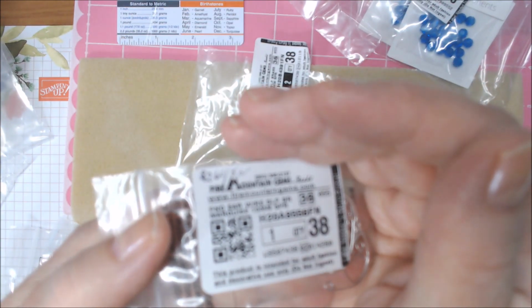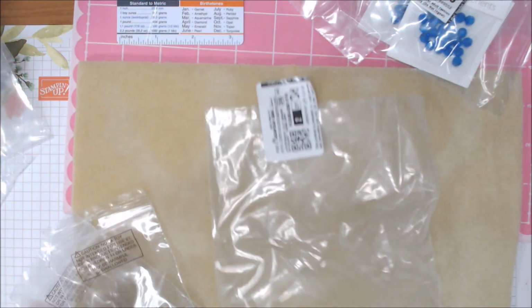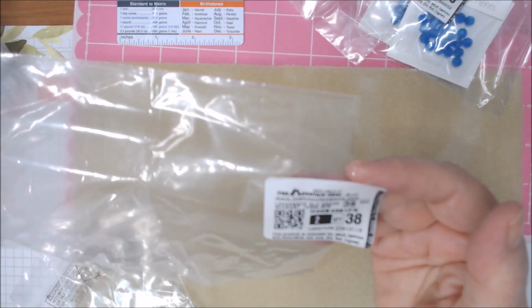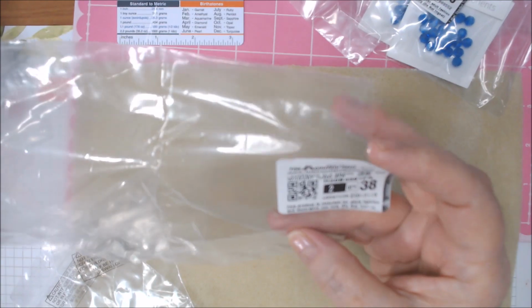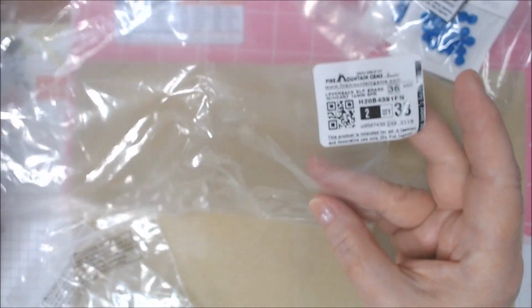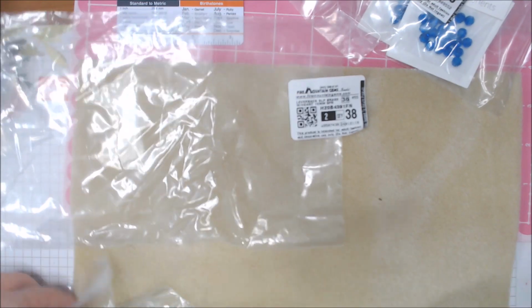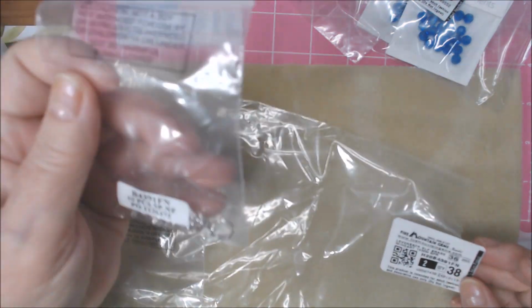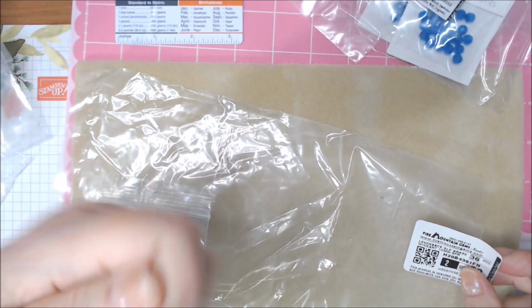There we go. Anyway, these are silver plated brass with heart lever backs, 16 millimeter, 5 pair, and I got 2 packs of 5 pair. Okay, so I mean, these were a good price. These are, what I say, with heart. Yeah, I'll show them to you in a minute.